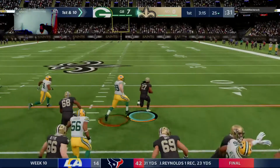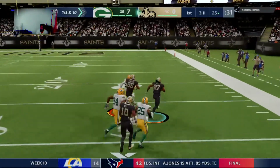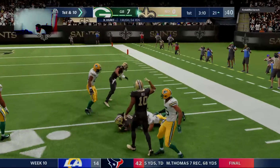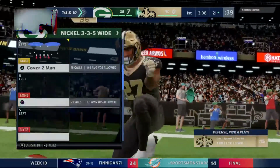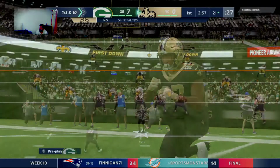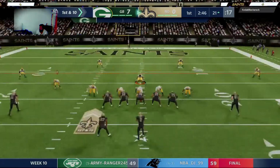First carry now for Kareem Hunt. And some room to work. And he finally goes down, but not before reaching the 21. A big run by Kareem Hunt, 54 yards.